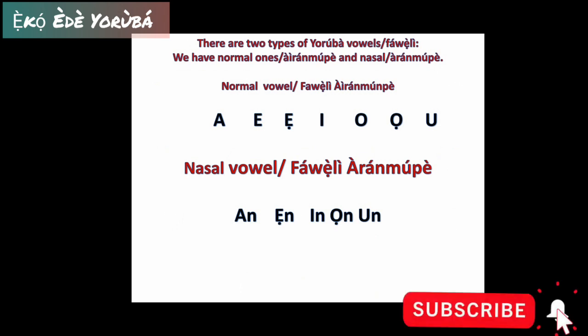Then we have nasal vowels. This one is called Faweli Aranmope in Yorùbá language. That is, you use your nose in pronouncing them. A senior colleague of mine explained that when you are pronouncing nasal vowels, you squeeze your nose, as you have in its name, Aranmope, that is squeezing of our nose in pronouncing them. Now, these are the normal vowels that we have.